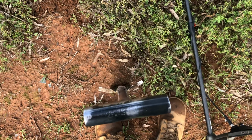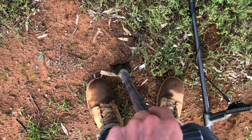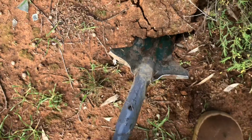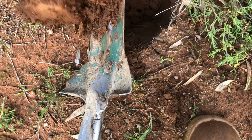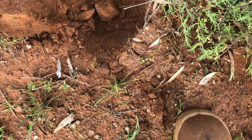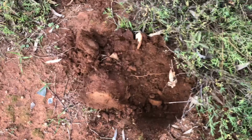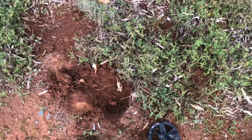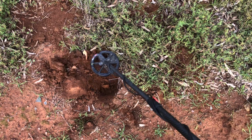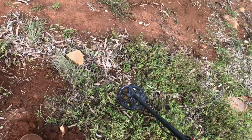We'll try a live dig. I've got a nice 22, 23 here, not very far down, so see what we get. It's a nice sharp, short sort of signal, so hopefully it's something good and not just a chunk of brass or something. But see if we've got it out. We should have. Well, she's disappeared, so I've disturbed it.